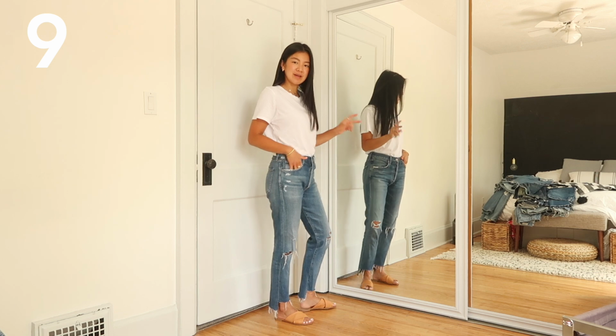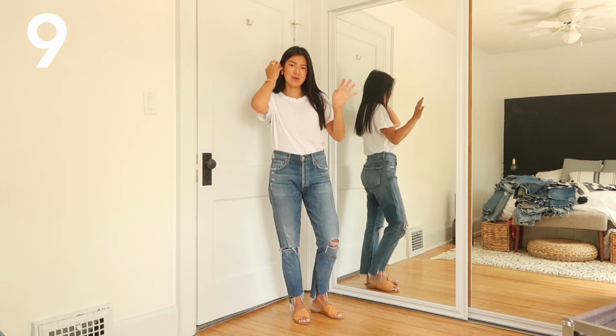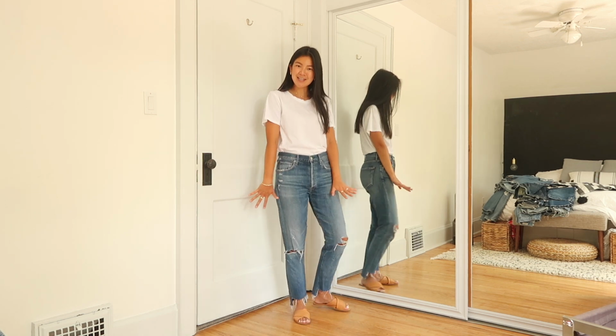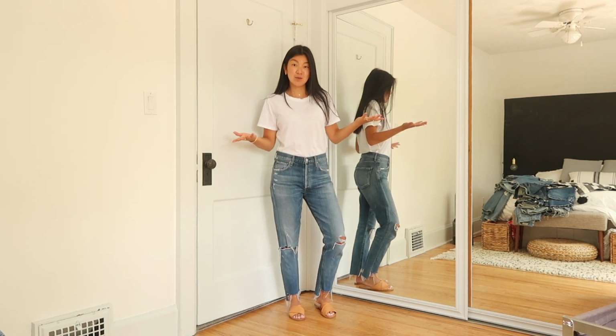So I have 2 of them in this style, but totally different wash. These ones are size 26 because I think that was the only size left when they were on sale. These are 77% cotton, 23% rayon. So these are what I would call my weekend mixture between jean and sweatpant combo, because they're so comfy, but I'm not technically wearing sweats.